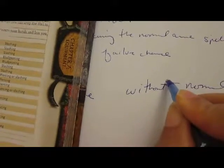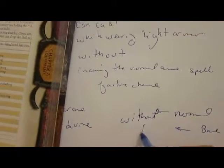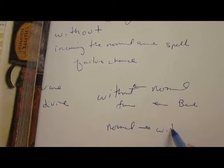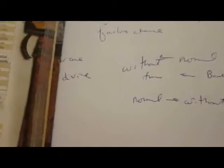That's going from, oh man, that's going from the back to front. So literally we're saying normal to without, I guess, written the other way. So now normal is on page 123. Those are the orbs there.